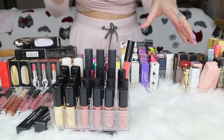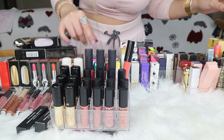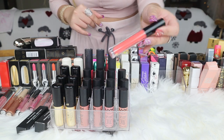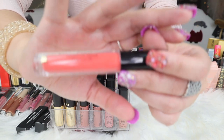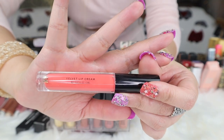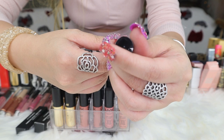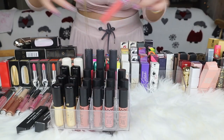And these are my NYX liquid lipsticks. I think I should have an H&M here somewhere. I have two of these. Where's the other one? So I have this one, and then I also have a hot pink one, the Velvet Lip Cream from H&M that's matte. And this one is in the shade Some Like It Hot. But there's another one. I don't know where it is.